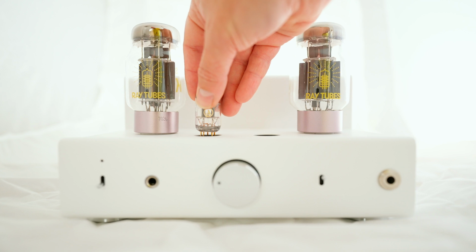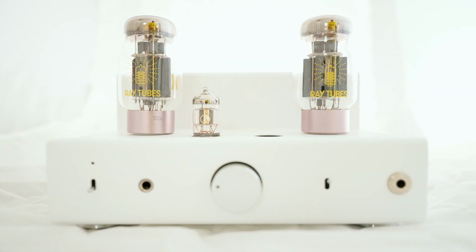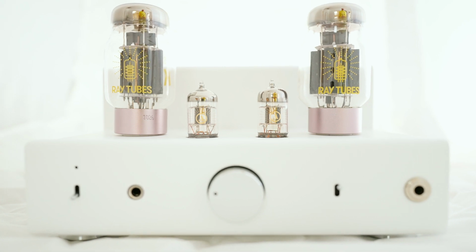Let's start by looking at the recently released 12AT7 Select tube from Ray Tubes. Now for full disclosure, I am the Australian retailer for the Ray Tubes brand, and that's why I'm not approaching this video as a review of these tubes, so much as a general educational piece about tubes in general. You can decide at the end of this video what tubes you want to buy and who you want to buy them from.